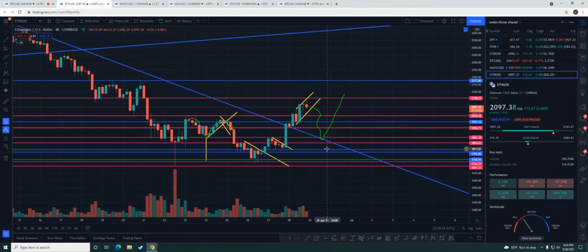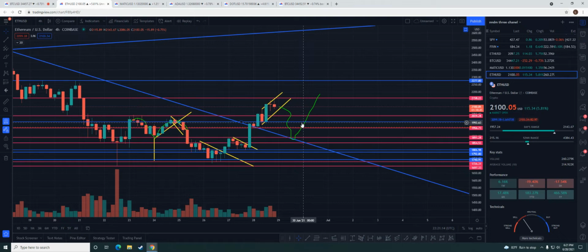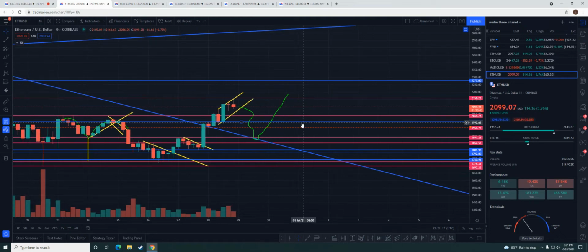So let's just keep this in mind, guys, on Ethereum. You can see when we're going down these wedges, these are bullish, right? And then when we're going up, these are bearish. Now they still can break to the upside. If they break to the upside and you get some candle closing, you can get out of this wedge, and then this wedge will be nullified. Okay. So that's for Ethereum.